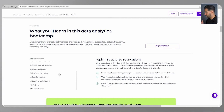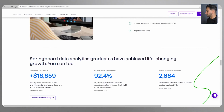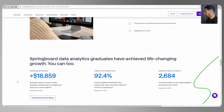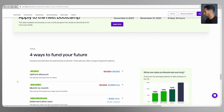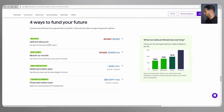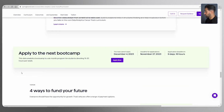But again, I do think you need to really be able to set aside some time for something like this. And I do think it's quite intensive. It looks very good, and I do think it is quite good if you find the right one. But of course, a lot of this stuff you can also find online, and then when we go into the prices, it does get somewhat pricey.